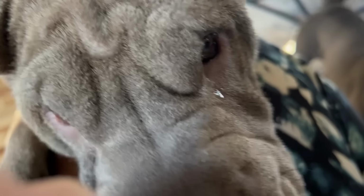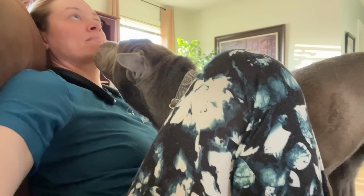Fern, give me some space. Some space, please. Willow, I need some space. Oh, this is not space. This does not qualify as space. Come on, girls. I haven't been gone that long.